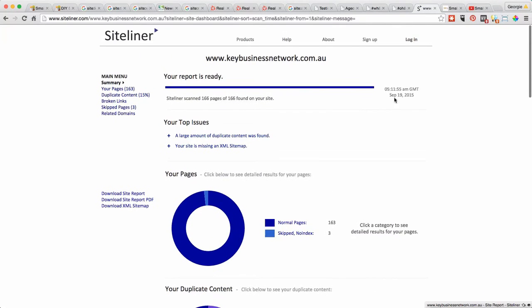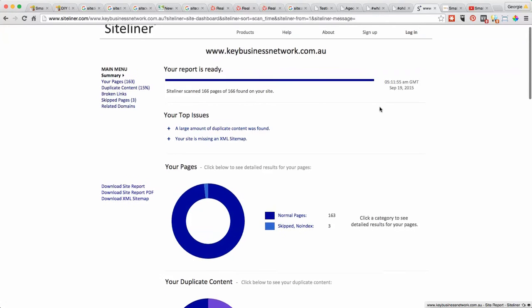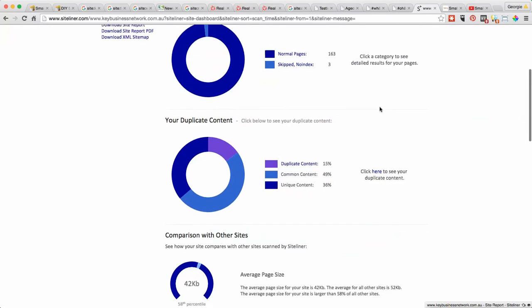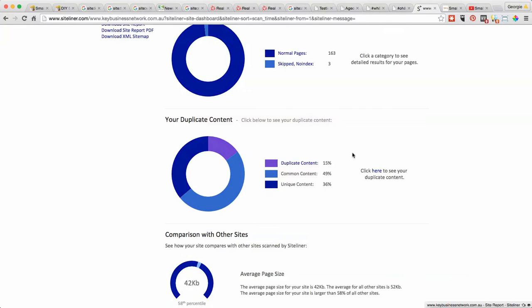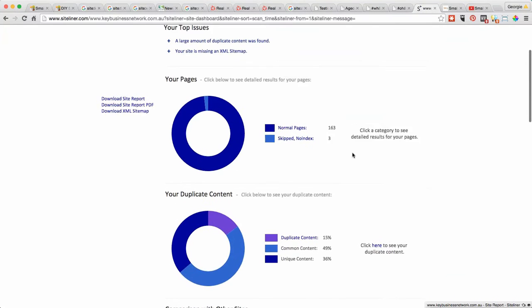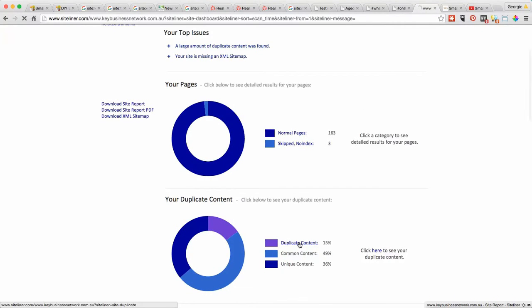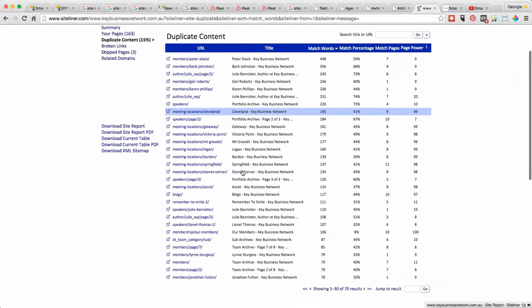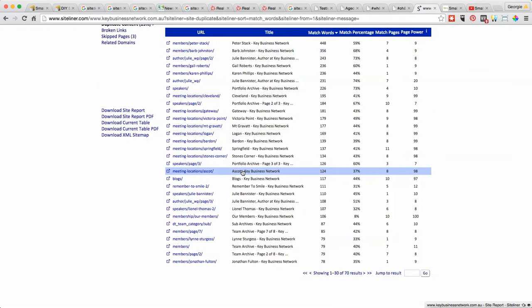And I don't actually see an updated version. I have to wait like a month before I can see an updated version of it. But you can see from here that it's indicating that the duplicate content is 15%, and ideally you want it to be less than 19%. But if we click on that duplicate content, then it will come up with all these things, and it will show us where the duplicate content is.